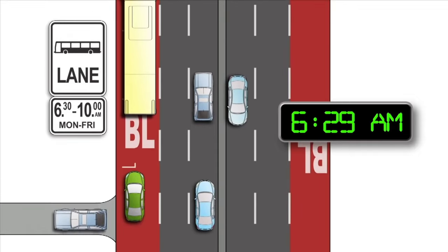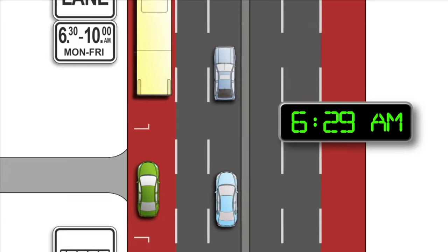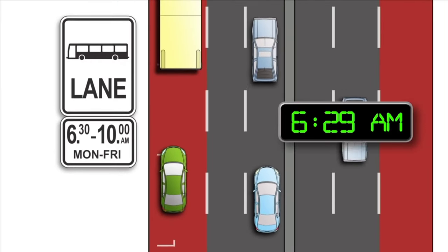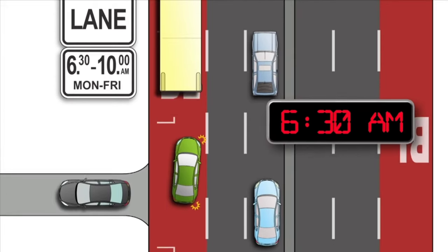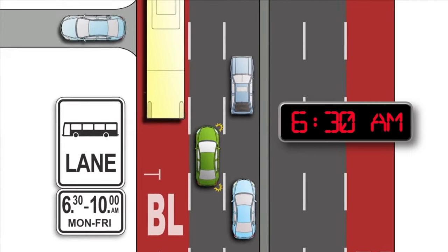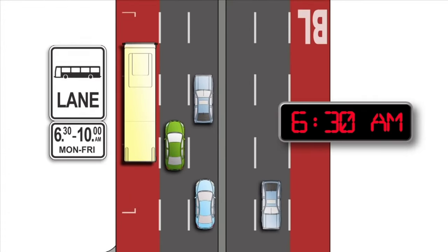As shown on the signs, this bus lane operates between 6:30 a.m. and 10 a.m. Monday to Friday. That means you may not drive in the bus lane during these times, except if turning to enter or leave the road. The rest of the time, you may drive in the lane or park if signs allow you to.